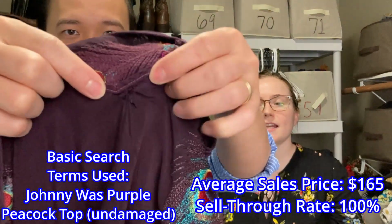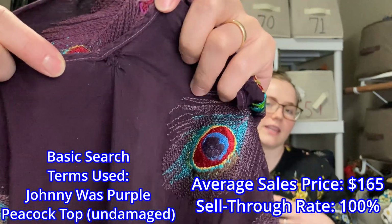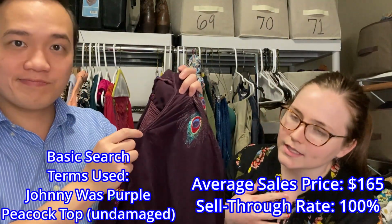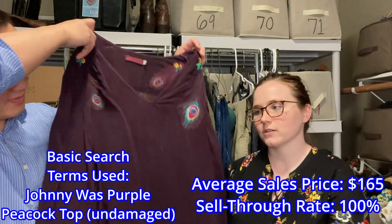So there's one more. This one is a bit of a bummer, and I did see this when I was there, that it's in pretty rough shape. So it is a really good size, and it's a nice fabric. I think it's either silk or cupro rayon. The fabric tag has been cut out, and it has some stains on it. It's got a little hole at the neckline. So it's just not in very good shape, but I do think it will still do well.